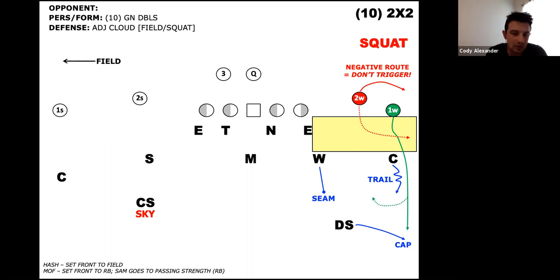And so, camp rules, we're going to run cloud. We're going to take the outs. We're going to trap it. But if we get into a situation, you have to be able to get out. I like to give my kids answers. So to me, this doesn't change anything but the no cover zone. In regular cloud, there is no cover zone. If you get an out route by 2, if he even leans outside, I'm triggering right now through number 1.